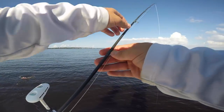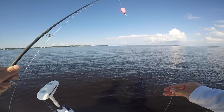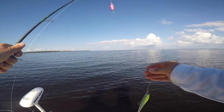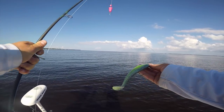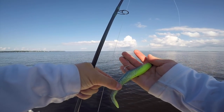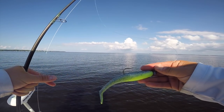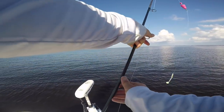So we've got about probably 30 pound braid and only about 2 feet of leader line. And we're working with about 30 pound test leader line. And we've got Sexy Shad, these are ZMAN paddle tails, pretty much on a standard football head jig. And that's what's getting the job done today.